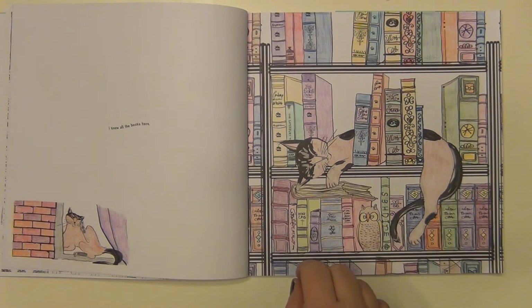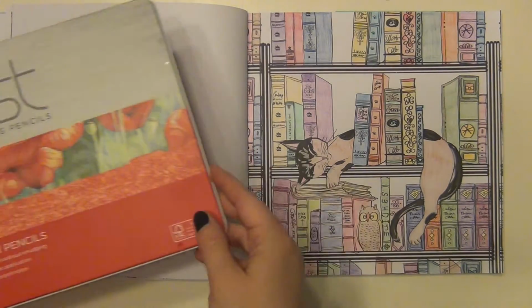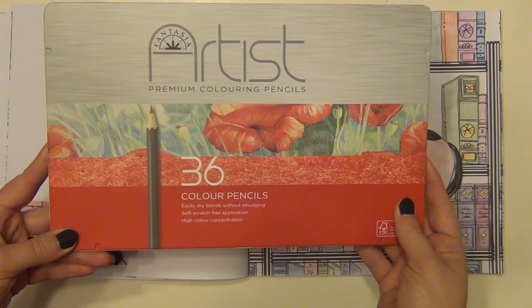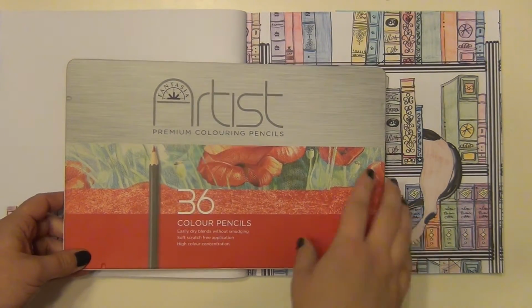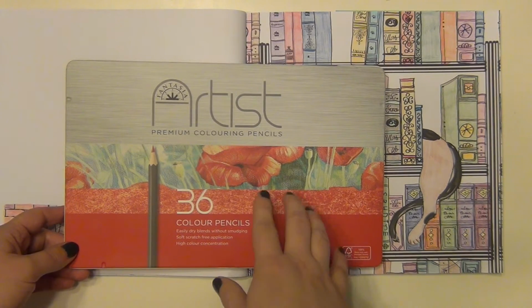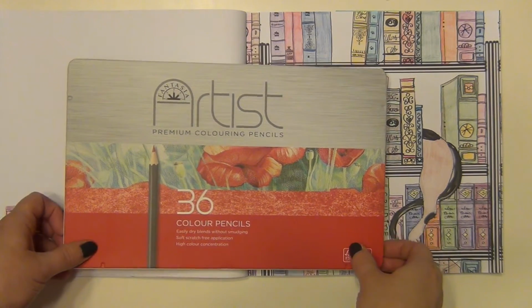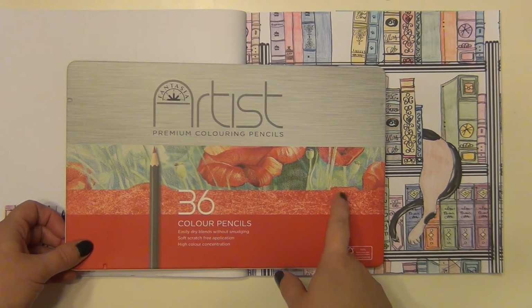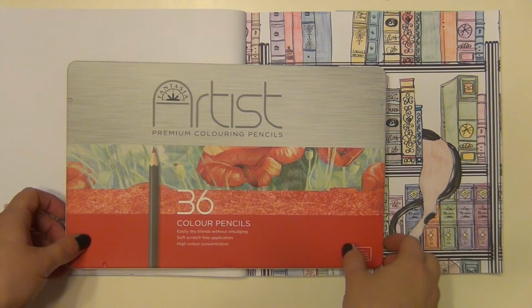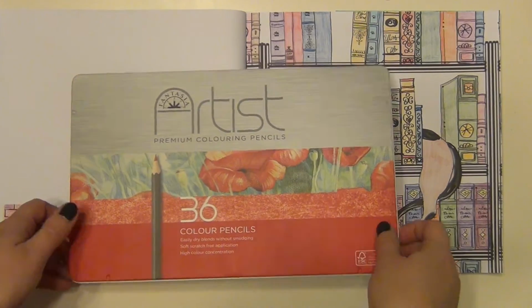And also I want to show you the color pencils that I'm using for this. I am using these Artist Premium Color Pencils from Fantasia. I purchased these in the store at a craft store called AC Moore when I was visiting my parents in Florida, but these are available on Amazon as well, so I will put a link to both the coloring book and these color pencils in my description if you want to get either or both.